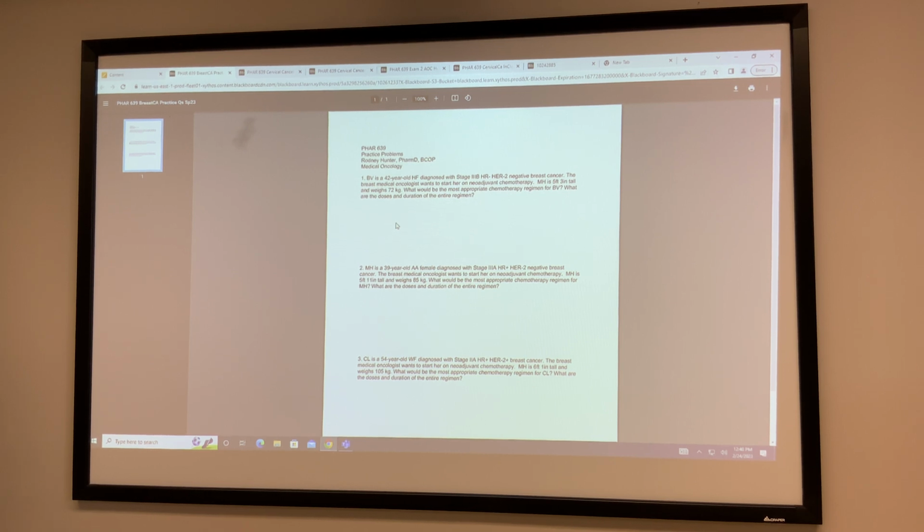Is there anything else you need? Ideal body weight. We need to calculate ideal body weight and then compare it to the actual body weight to see which weight we're gonna use for the creatinine clearance. True. So here's the actual body weight right here. What's the ideal body weight?